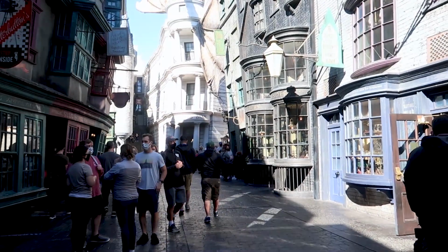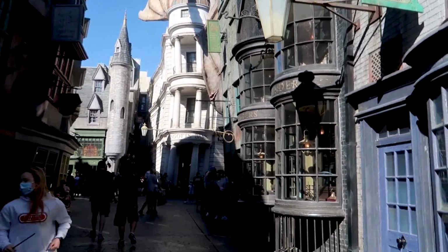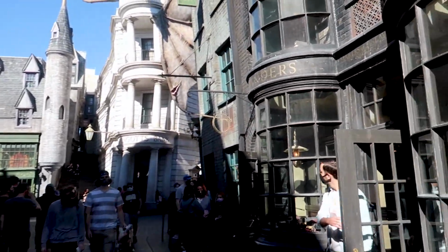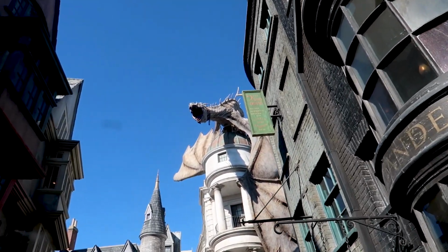I honestly love this view walking in, where you've got the dragon's very end on Gringotts Bank, on top of Escape from Gringotts. I love all the ambient noise. Got Ollivander's over here. Oh, is it about to breathe fire? Yep.